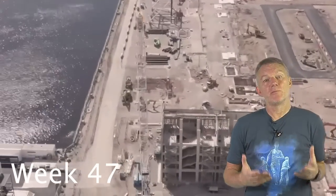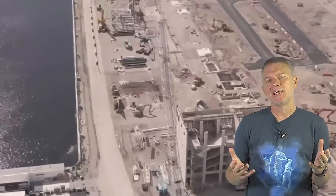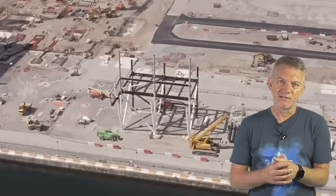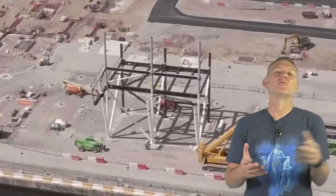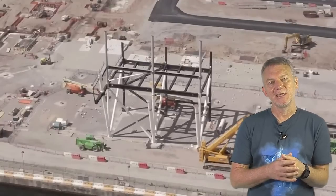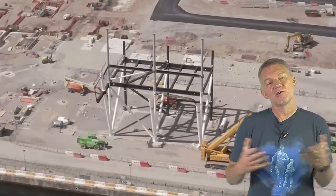And week 47, which is the most recent bit of footage that we do have, you can now see the steel at either end. The south stand, which is going to be the home stand, that is white steel visible on the images. They began that build in the middle there, which is a little bit different to the north stand, where you can see the steelwork hugely noticeable. It's growing right along and it's going to be joined up soon.